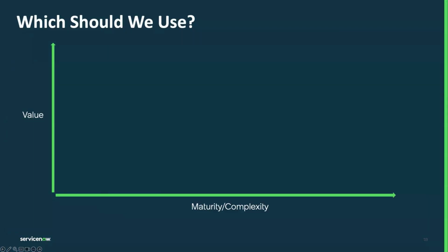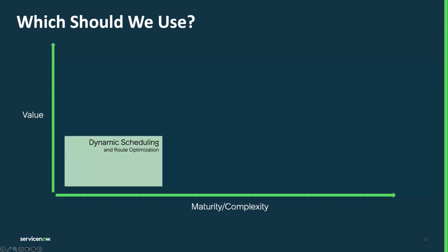And then it brings us to which one should you use, right? And this is a really big question. Which scheduling method is right for you? The answer really depends on two things, the maturity as well as what value you are trying to unlock. Because at the point of entry, we have dynamic scheduling. Very easy to set up, rule-driven, and perfect for getting work auto-assigned at speed.